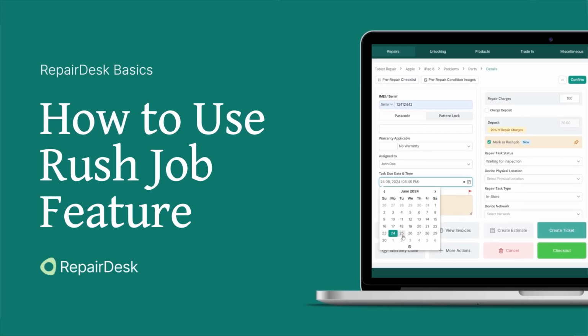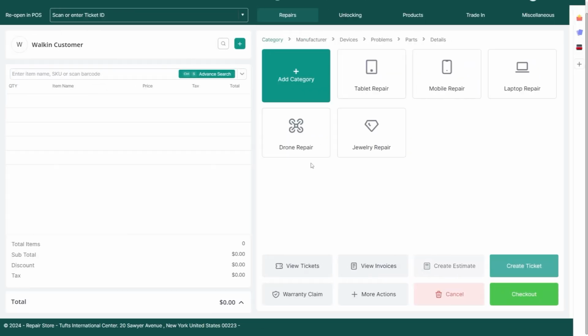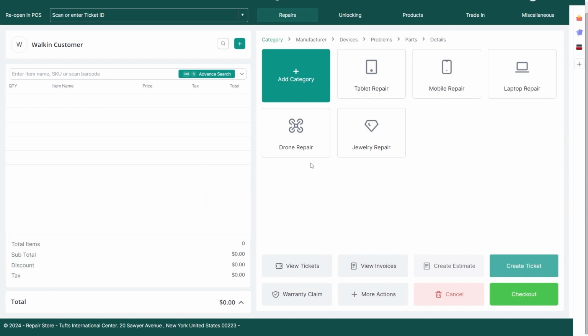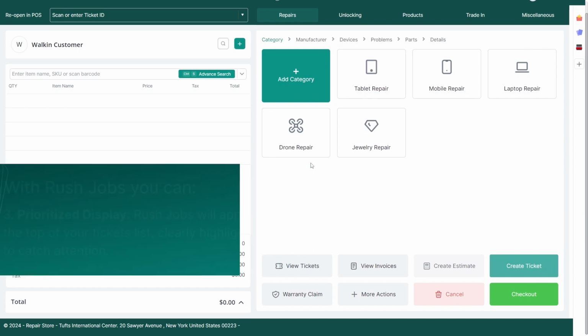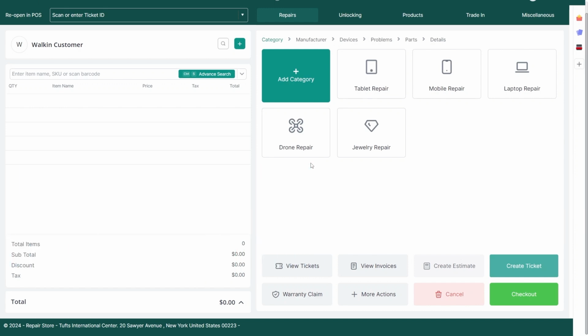Many repair shops utilize a rush fee in order to avoid last-minute panic requests from walk-in customers. Or you have a priority client that you know will flip out because it took too long. Or the team didn't finish the day before because of additional problems or part needs ordered overnight. To prevent this from happening in future, we've introduced an option to mark repair tickets as high priority, making them stand out on your Manage Tickets page.